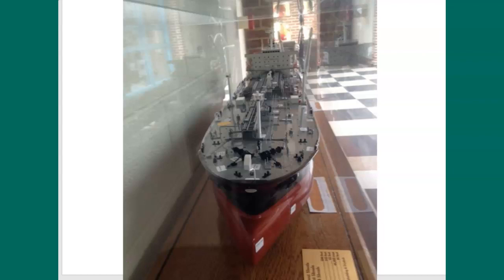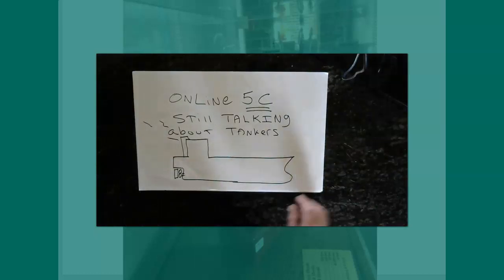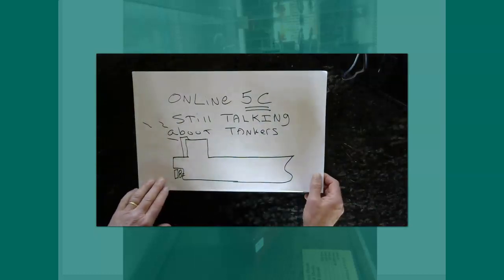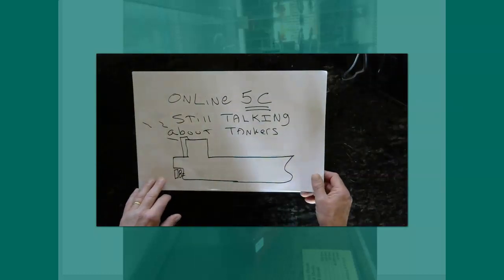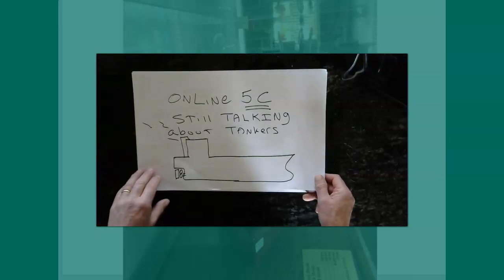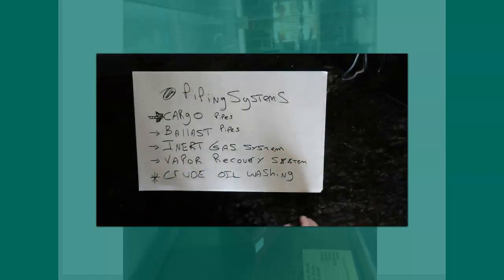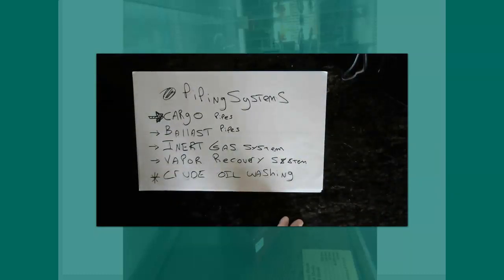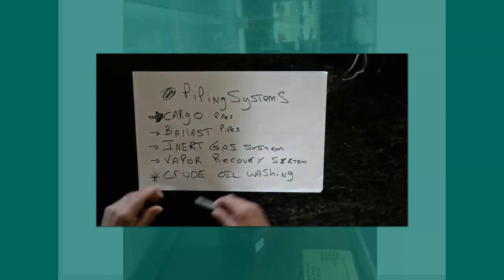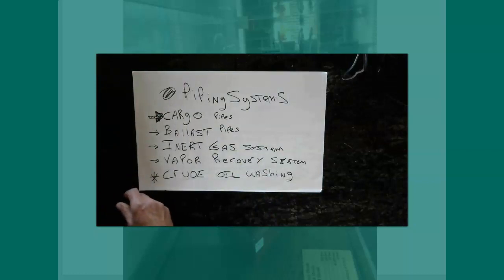I'm going to go back to the camera now, and we're going to start doing some stuff. So we've got a tanker here. This is online number 5, but I've labeled it 5 Charlie as a part of a series, and we'll take that away. Now, what are we talking about today? Where are we going to go? We're going to talk about piping systems now. We're going to talk about cargo pipes. That's kind of the primary thing.